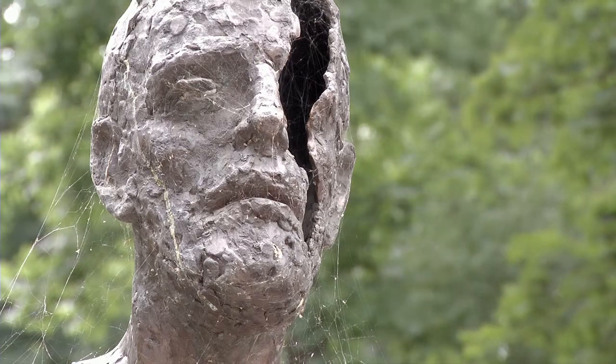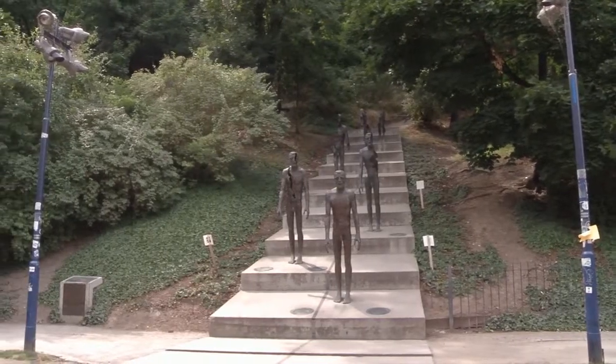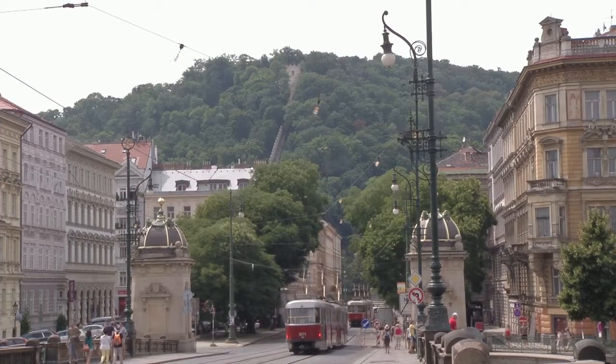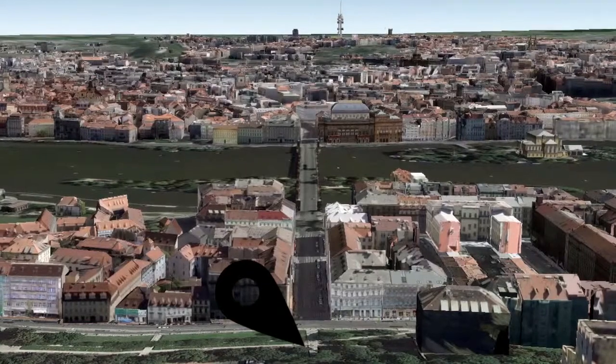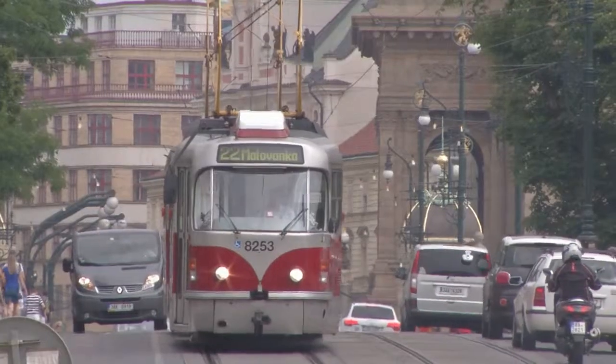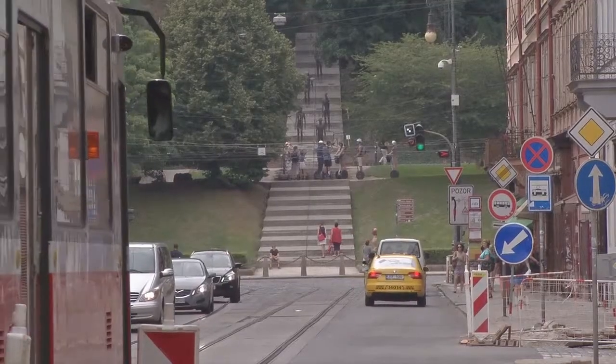The memorial to the victims of communism consists of 7 bronze figural sculptures located on sloping stairs. It is situated at Malá Strana on the foothill of Petřín Park on the axis of Národní Avenue and Vítězná that connects Malá Strana with the city center on the right bank of the river Vltava.